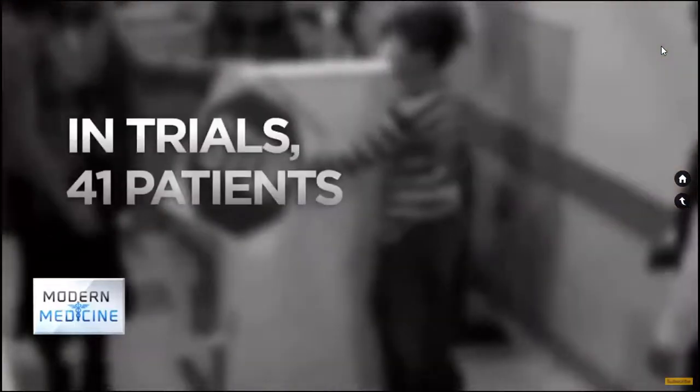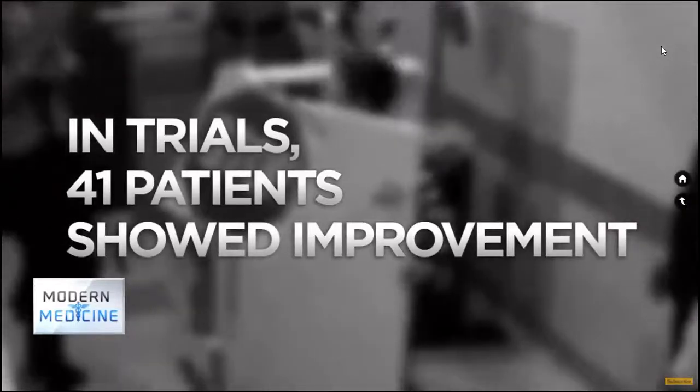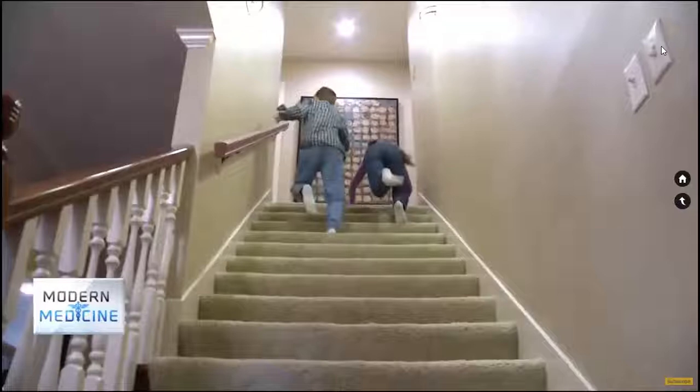What we're doing is different. We're actually adding the blueprint in, and the cell then knows how to do the last step, which is to make the protein or the enzyme that might be missing, and therefore that is what creates the potential for it to be a long-lasting effect. In trials of 41 patients, the therapy has shown to improve both vision and light sensitivity with no major side effects. Caroline and Cole were no exception.